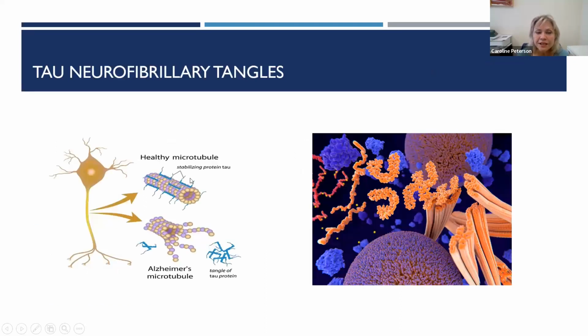So here's the healthy microtubule right here. That's stabilized with the tau protein. That's part of the neuron axon. And then with the amyloid beta influence, what happens is that you start getting breakdown of this microtubule and tangling up.